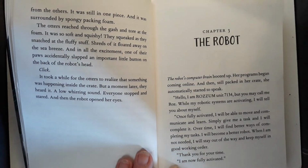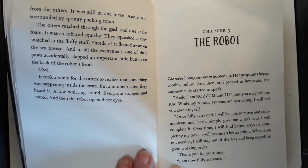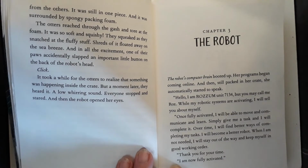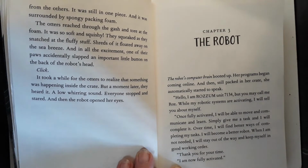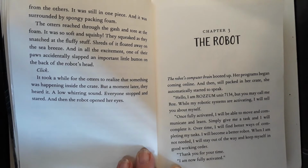The robot's computer brain booted up. Her programs began coming online. And then, still packed in her crate, she automatically started to speak. Hello, I'm Rosum, Unit 7134, but you may call me Roz.